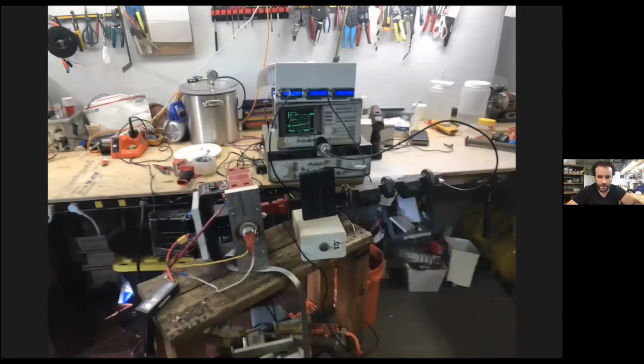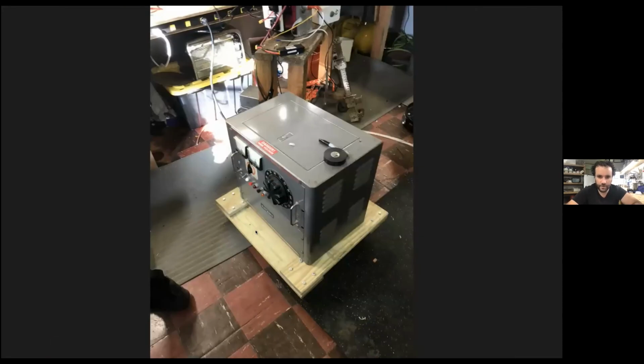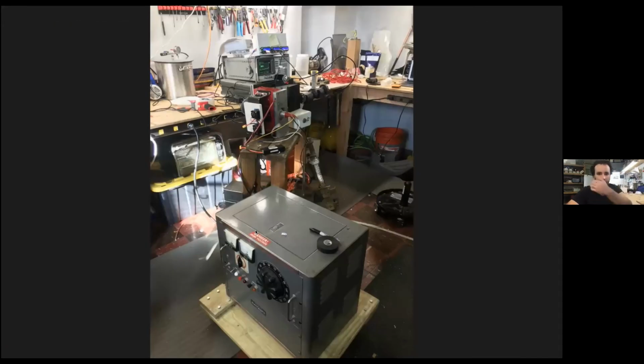Let's see what else we have here. Yeah, this is a side view of the entire experiment. Oh, okay. Yeah, so then here's the power supply. So this is basically the entire experiment. Over here, you can see it actually running.